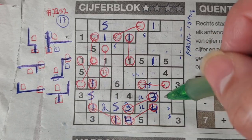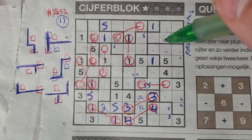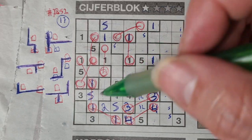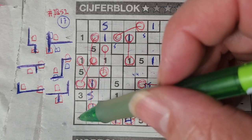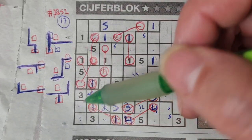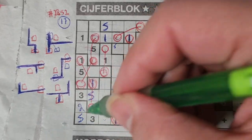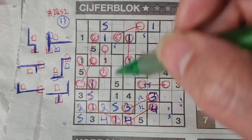This box can be 4, that box can be 4. So the 4 could be here, could be there. This box can be 2, this box can be 5. So the 2 and 5 goes in those 2 boxes as a pair. 2 and 5. We have a 5 there, no 5 there. 5 should be in the 2 goes there. So 1 digit left in this L-shaped area for number 4.